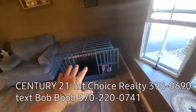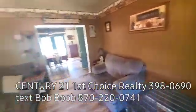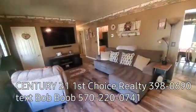Of course, the pen's not included, but I guess he could let you know where he got that if you need a place to keep your children if they're bad. Just kidding, children and youth.